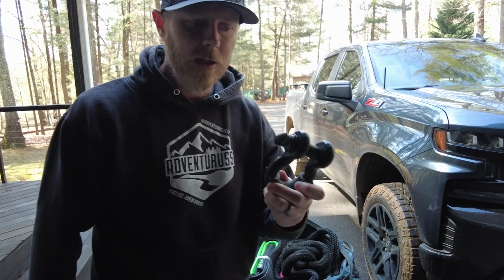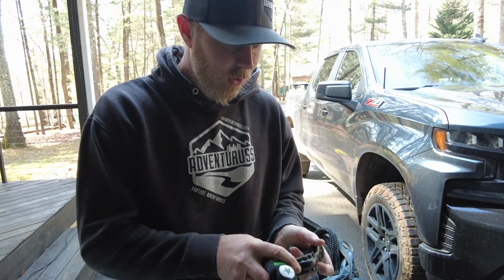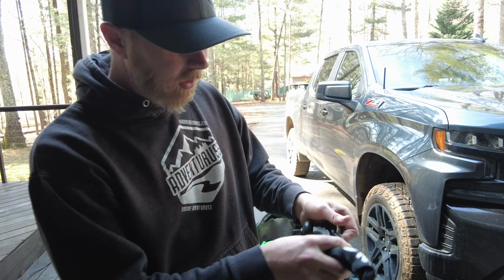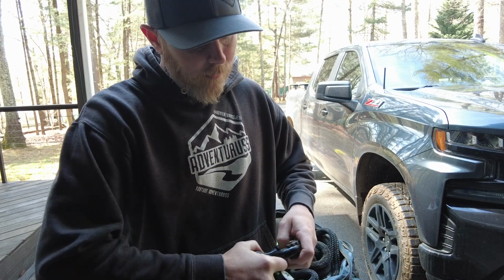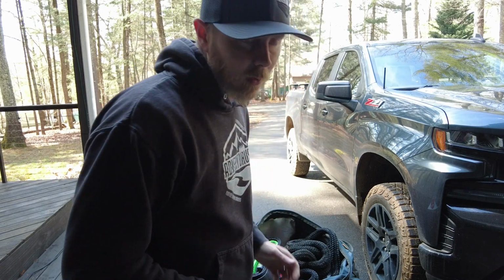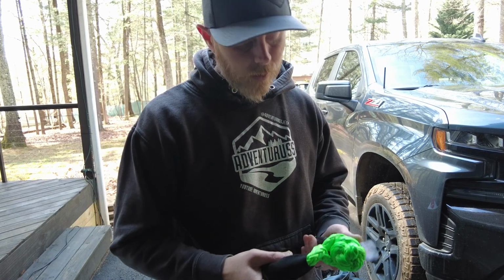They're this right here. But when you run these, you want to make sure that there is a working load limit, or at least a maximum or a minimum break strength on it. And this one is 4 3/4 tons. So that works really well with my Jeep. So you want to make sure that whatever recovery gear you are looking at, you check the maximum load limit or the working limit, and you're actually looking at the maximum and minimum break strength.